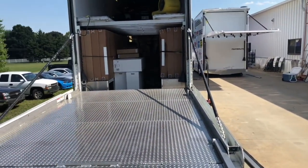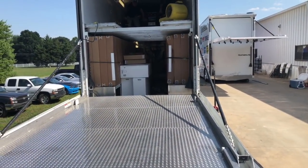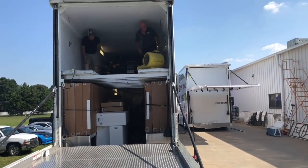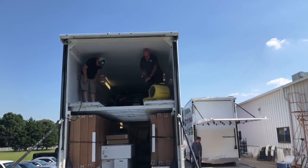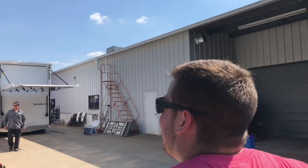How are you guys? You guys ready for Carlisle? You should have come up in here where it's hot. Woo! You got a fan. Can't be that bad. Let's go for it. It's hotter than a $3 pistol up here.